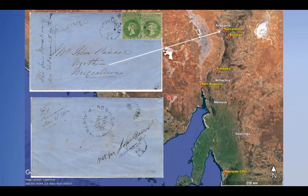It travelled by postal rider from Port Augusta to Willocra, where it joined the Melrose to Angipina Northern Mail Route. That's the Northern Mail Route. Angipina was a gold mine which only had a post office from 1863 to 1866. So these towns in this part of the world are quite ephemeral.